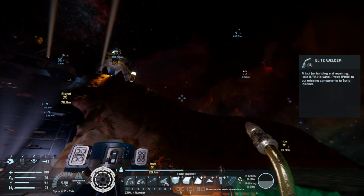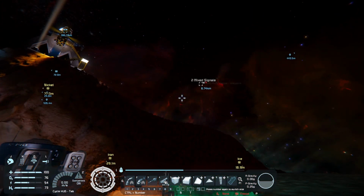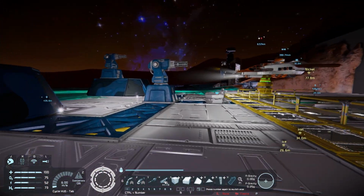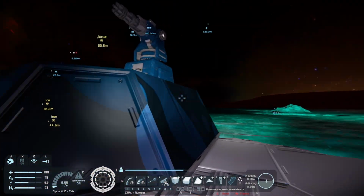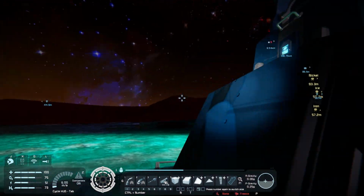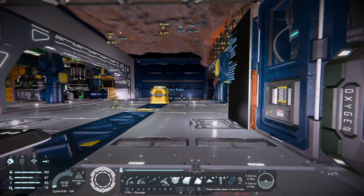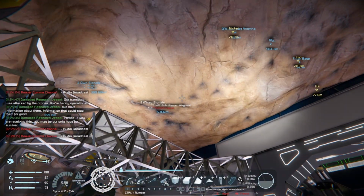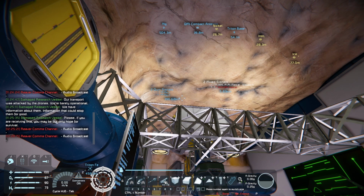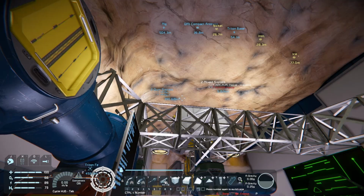Reaver Piercer. Are you coming here? Should I get in the fighter? There's still 6Ks out. Let's see how close you get. Then we'll see. Oh my word. I don't think he's coming for me.